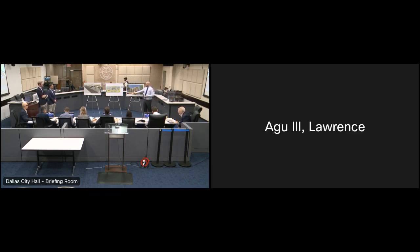Off to the left, you see the parking garage is hidden, and it's actually hidden pretty deeply behind the corner, so there's really no real direct visibility to it. So it's very well hidden on both the leasing office side and the community space side.